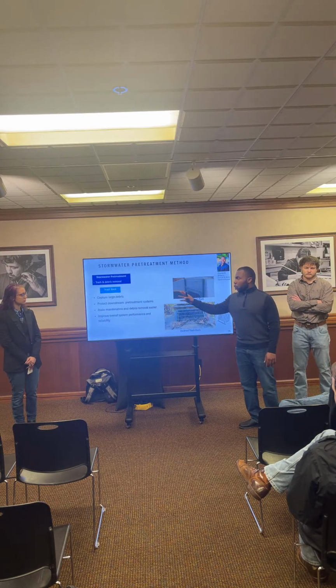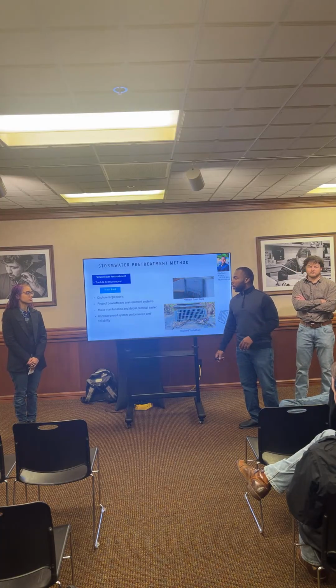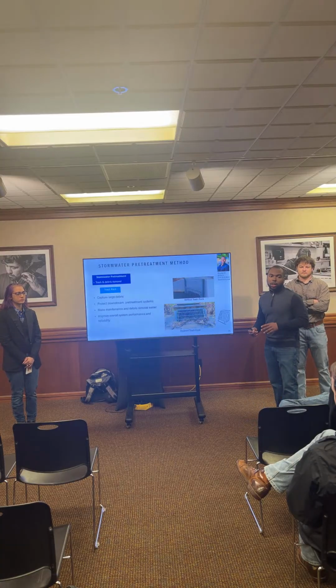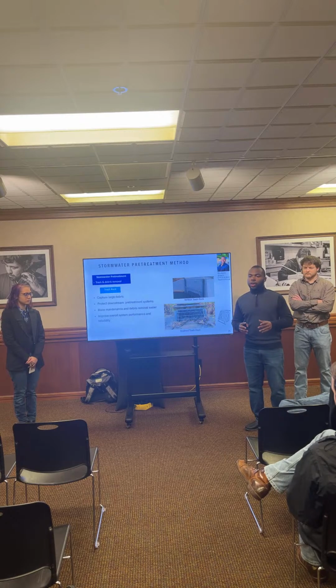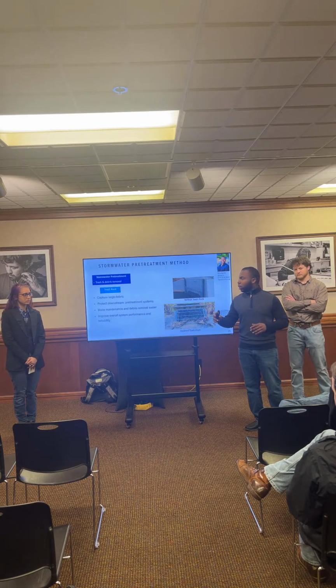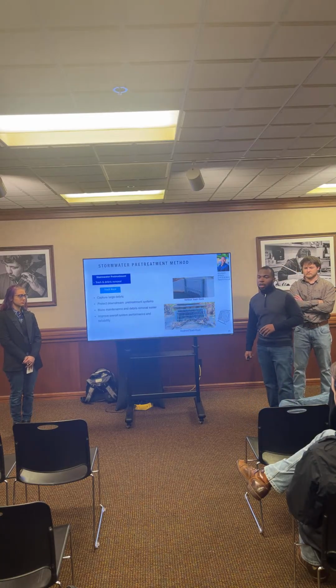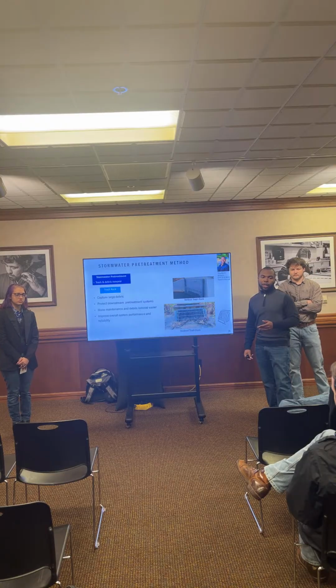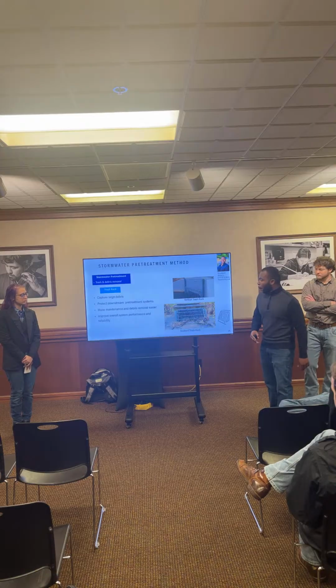So going through the treatment train one by one, the first on the list is the trash rack, and the trash rack is basically to collect large debris like tree limbs and stuff like that. It will also protect the downstream systems that I talked about, like the forebay and the wetland. The trash rack will also make maintenance and debris removal much easier because we can easily locate where those debris will be.